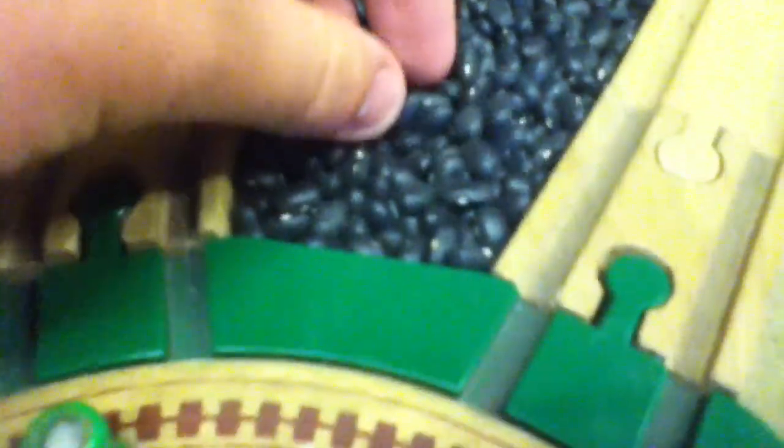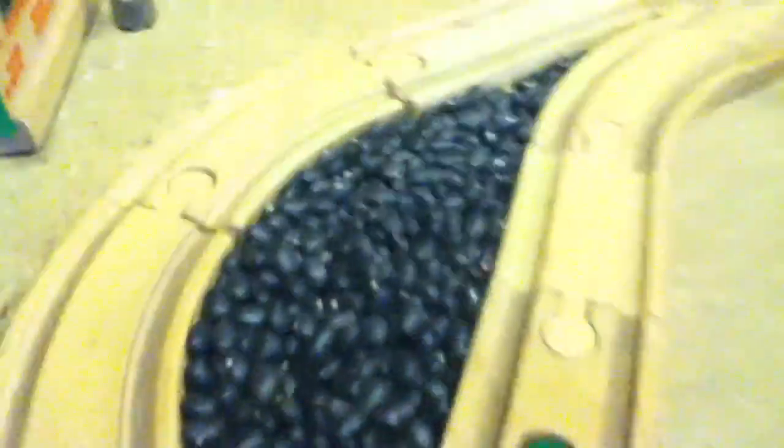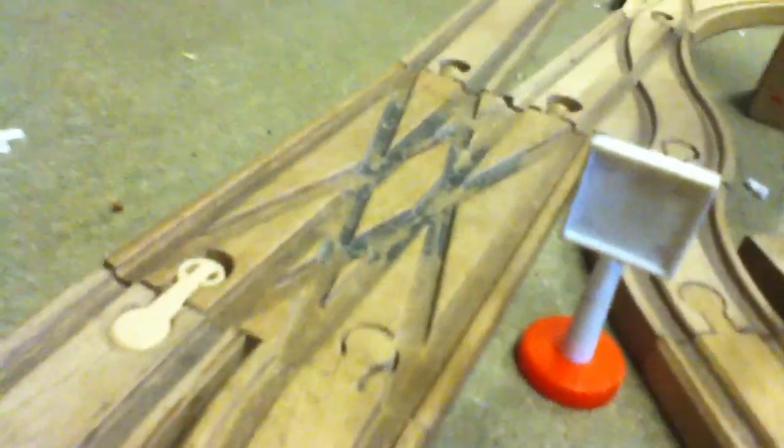And then this line comes straight across, and it comes down this way, where the points go across the turntable. These 2 tracks, these are just seeds by the way, black seeds. Use them as coal. They're quite effective. But anyway, these 2 tracks go this way to the double crossover, and this line comes the same way as well. Then these 2 tracks connect together.